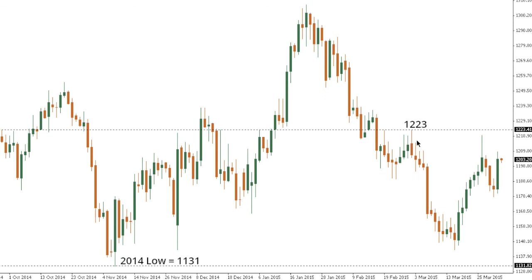seen back on the 2nd of March, to really confirm this basing outlook and open the door for significant upside in the sessions ahead back above 1300. If we do see a break above 1223, it would definitely encourage the longer term prospect of a major base that is formed at 1131.